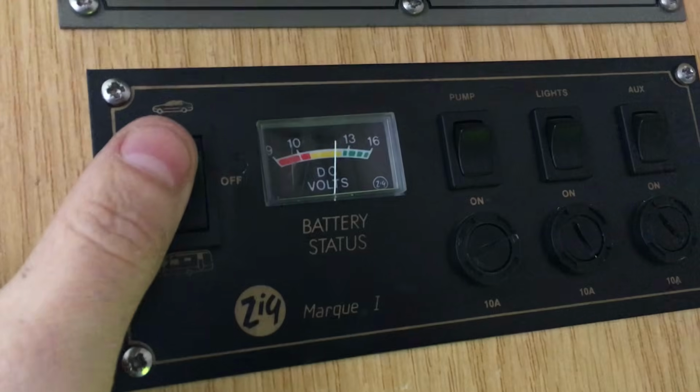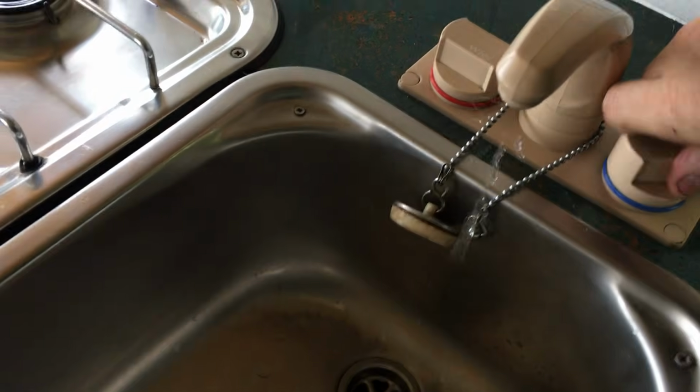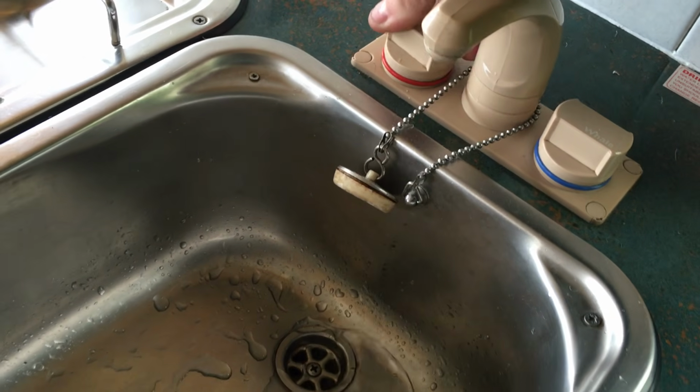All the lights working. Control panel. The only thing I haven't checked is the hot water, so I'll go back to base and get that checked over on the habitation check. So we'll put the pump on. As you can see, the cold water's working fine. I'll check that the hot water's heating fine.